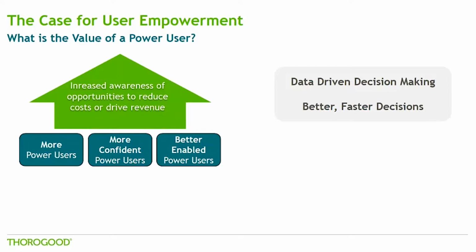So having those users, in some instances, we've seen just putting in self-service platforms contribute to programs that have been able to save millions of dollars when negotiating new contracts, or generate new revenue. And so if you can start to consider what those things might be, even if it's not putting a dollar amount to it, that starts to help make a case for why there's value in having more users who can create those insights within your organization.